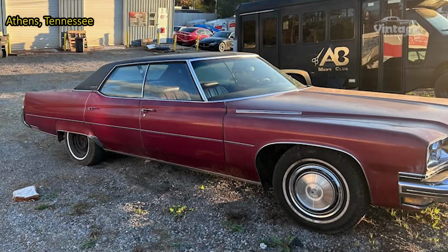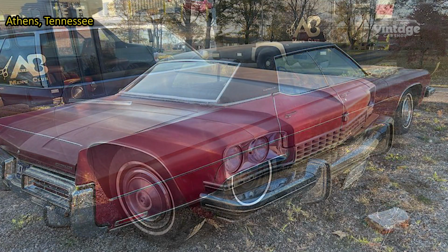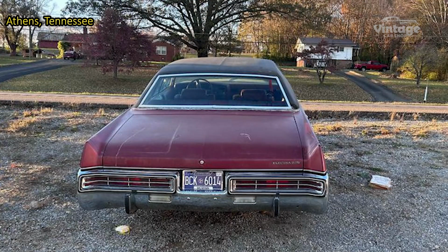Recently replaced parts include a new starter, belts, water pump, alternator, radiator, cooling fans, and a new air conditioning system, so it's ready for year-round comfort. The car also has a clean title, making it ready for immediate transfer to a new owner. The seller is open to receiving offers, so the price may be negotiable.